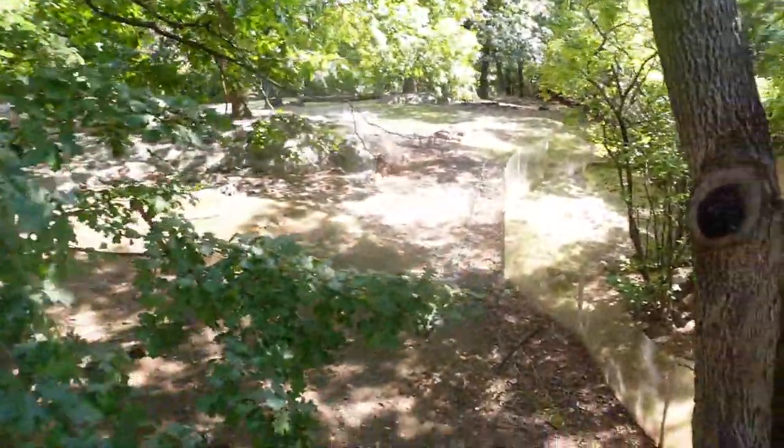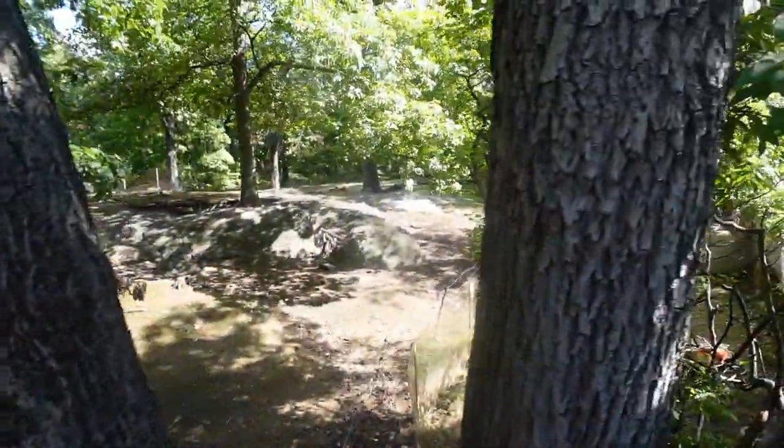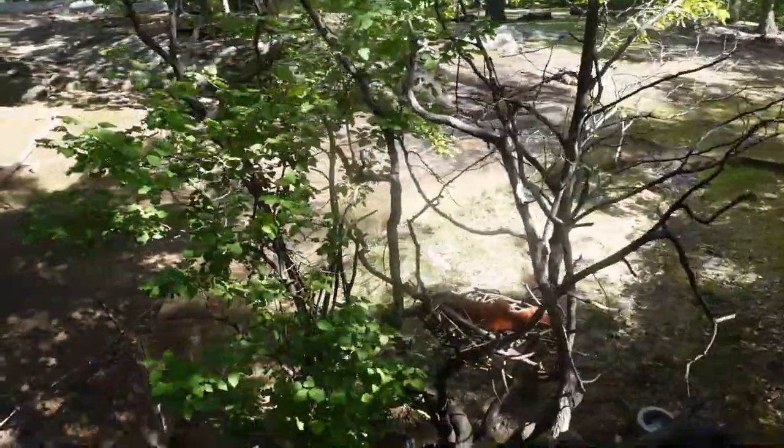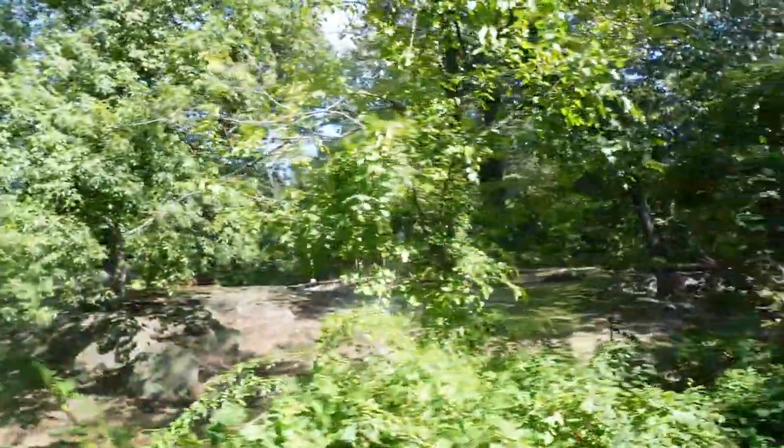Now as we do pass by this big tree right here, you can look down straight just past it. You'll see Rhino, brown panda, playing around in his tree nest. It's hard to get because these balls are in the way.